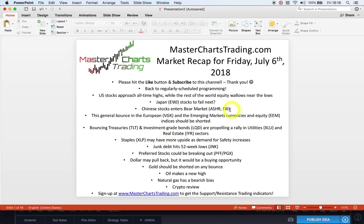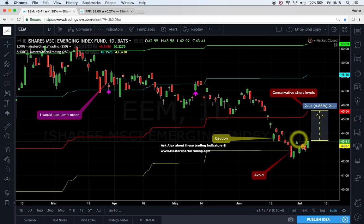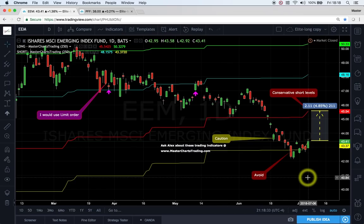So overall, Chinese markets seem to be entering a bear market. Overall, general emerging markets, I think, have also possibly entered a bear market. So yeah, not looking great.